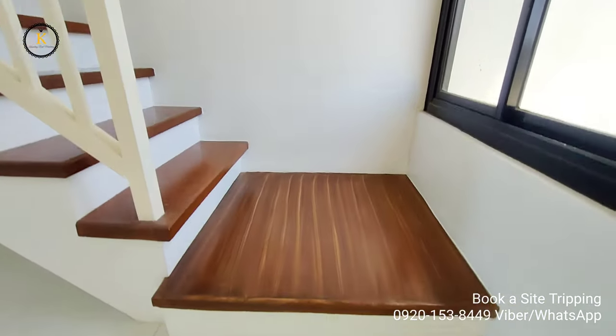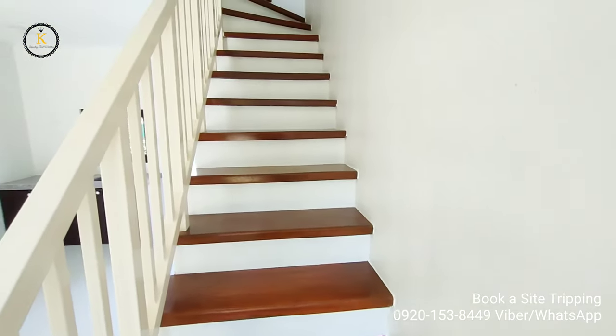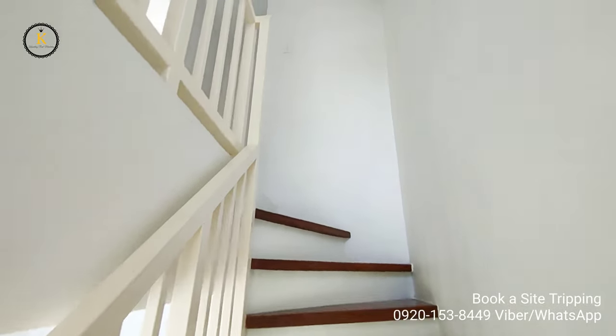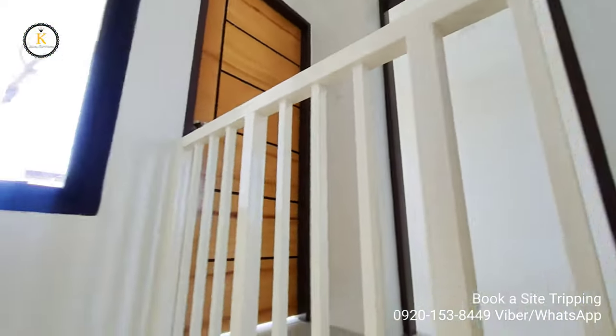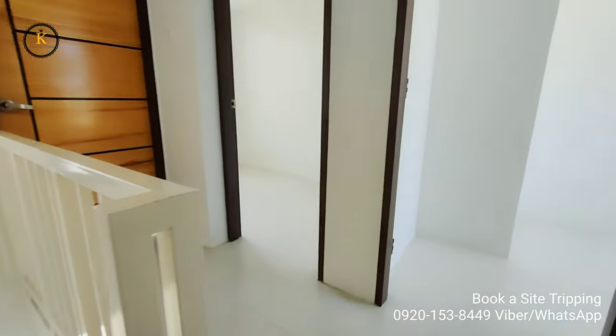Now let's go to our second floor. These stairs are made up of steel railing with wood plank on step. It has two bedrooms, one balcony, and one toilet and bath.